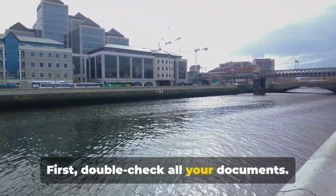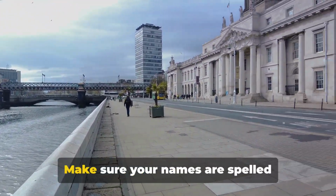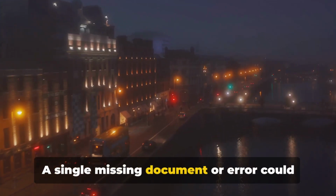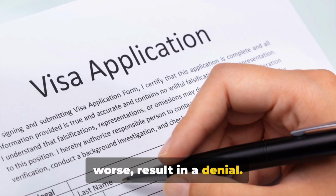First, double-check all your documents, every form, every transcript, every financial statement. Make sure your names are spelled correctly, your dates are accurate, and that you've included everything required. A single missing document or error could potentially delay your application, or worse, result in a denial.